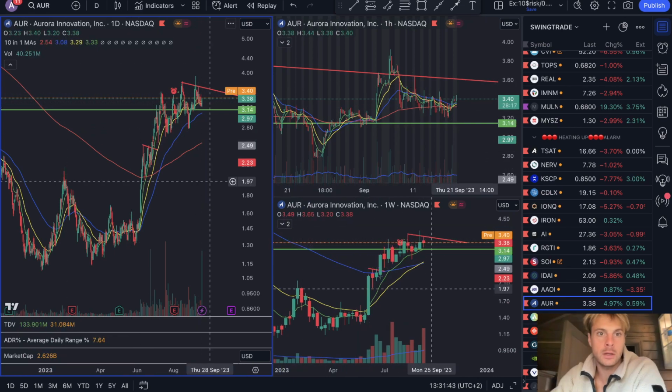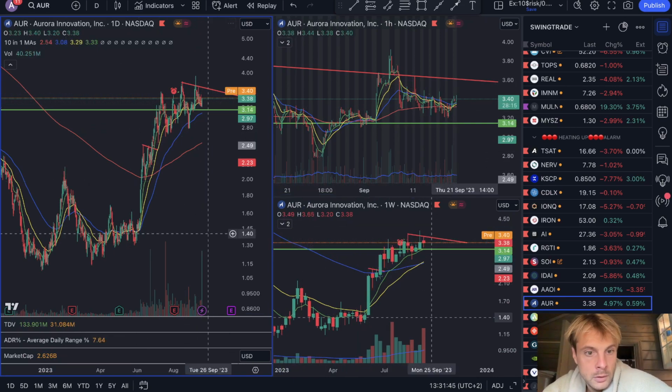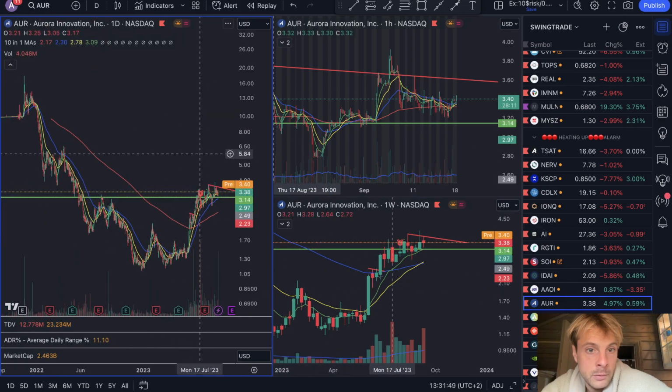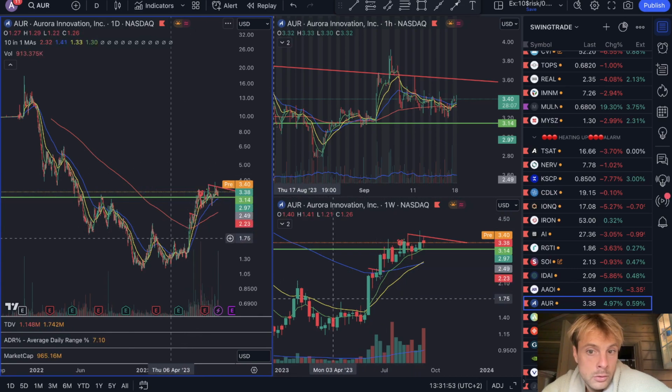Yeah, another week. Could be nice. Super nice price structure. Next target up to the $6 area. So, this is definitely something to keep an eye on.